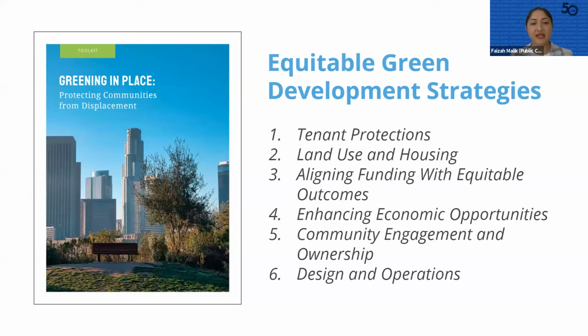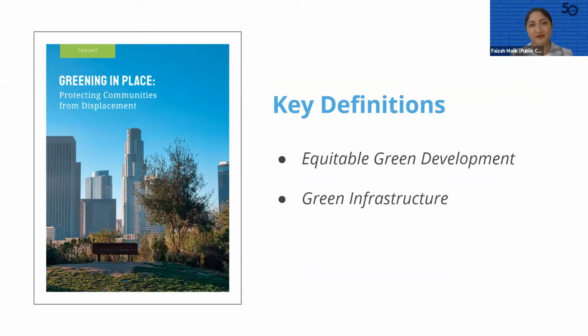So in this guide, I'm just going to go over some of the key definitions and then an overview, because the guide itself is very detailed on all of the different strategies. So in the guide, we present a framework for equitable green development and the strategies to reduce the potential displacement impacts that green infrastructure investments can have in communities.